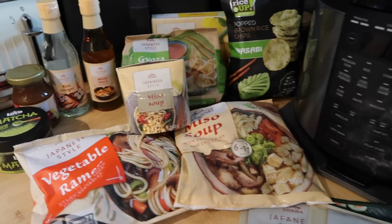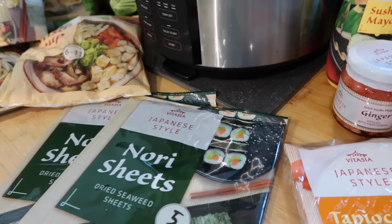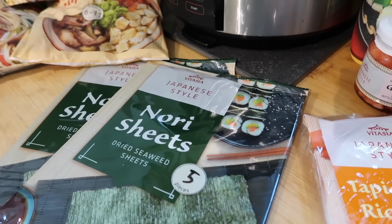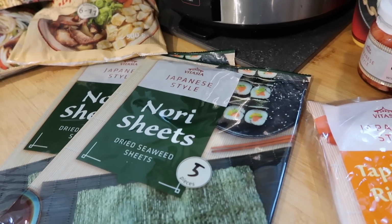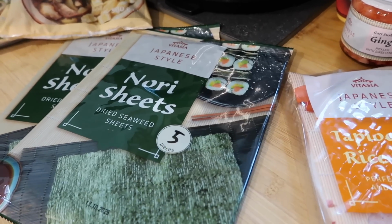Let me know what you would do with them, or any tips on how to use these things would be great. Sushi is going to be fun. I don't even have a mat thing. They did have sushi making kits which came with the rolling mat, which in hindsight I possibly should have bought one of as well. I might have to go and get one because I don't have anything to roll with.